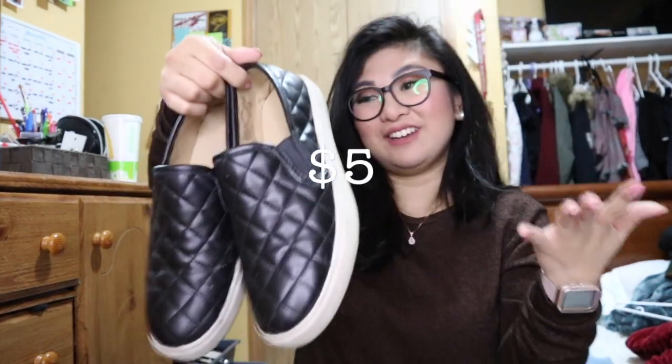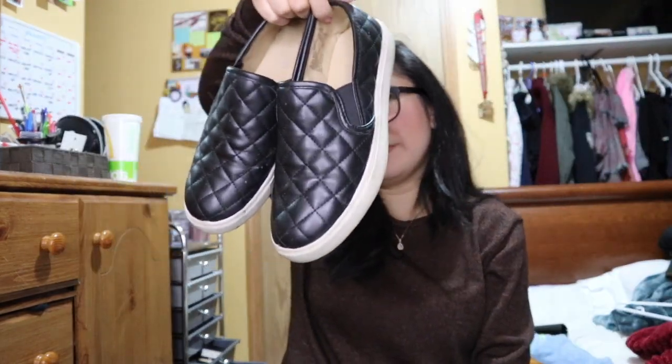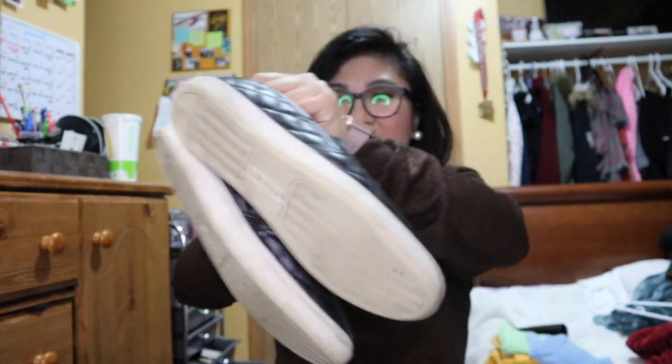And my last but not the least, I've been looking for this kind of shoes. Seriously. And when I saw it, I was like, oh, finally. 7.5. And still good. I just have to polish it. When I bought it, I've been using this one because I really love it. I've been looking for this kind of shoes for work. But yeah, I love it. And this is half off also.